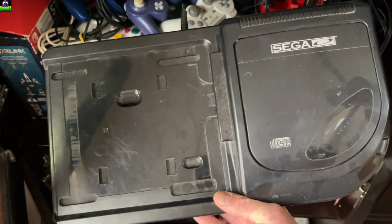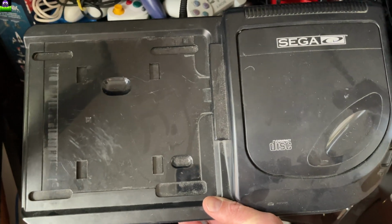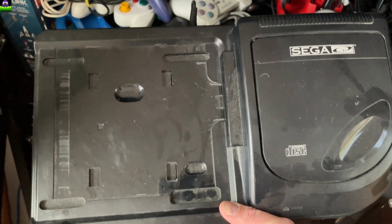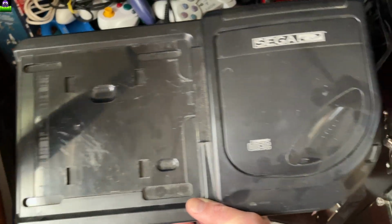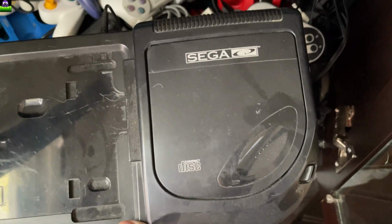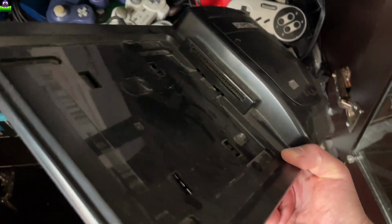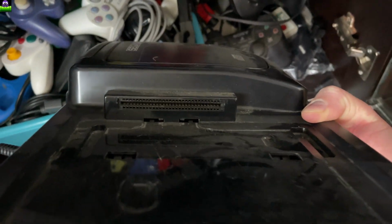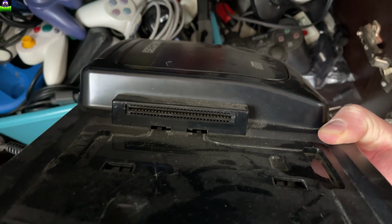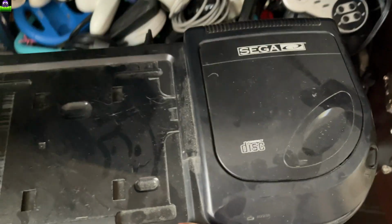Let me see if I can hold my camera right. Okay, so see on the left side there, that is where you would connect the Sega Genesis. So the whole Sega Genesis console gets mounted on the left, and on the right here is the CD drive. So that's a Sega CD. It's basically a CD drive for the Sega Genesis. And see that little connector there? That's where it would plug in. So you plug your Sega Genesis into this Sega CD, and you have CD capabilities and can play CD-based games.